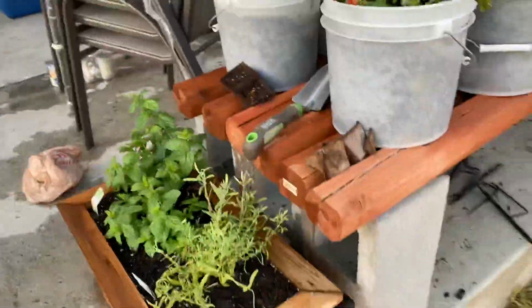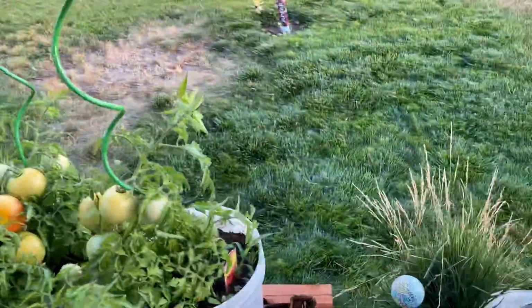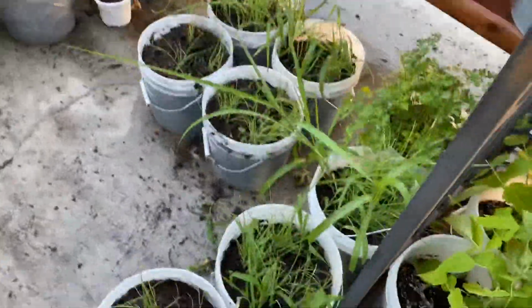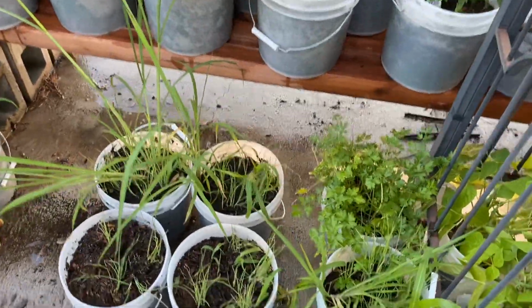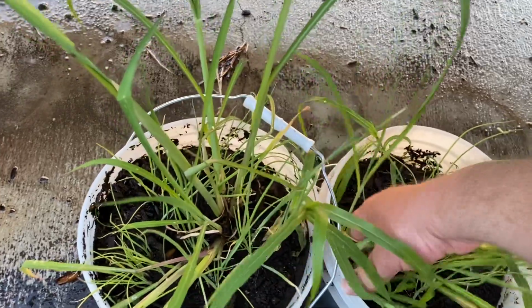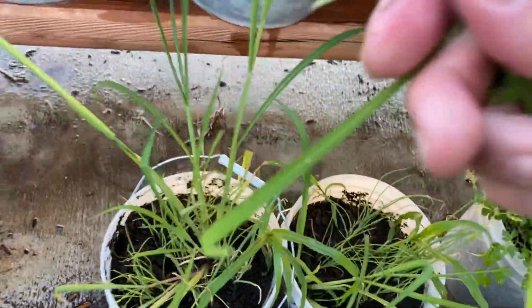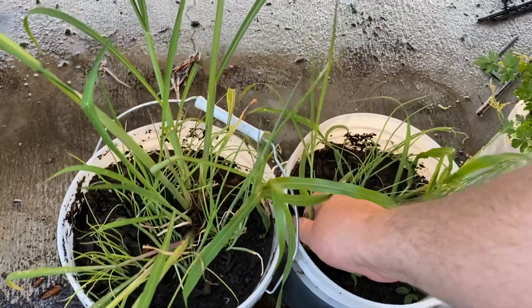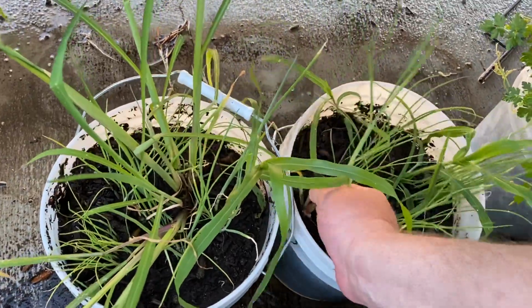Here's our lavender and mint. And then I can show you some big old peppers growing here. It's like banana peppers right there. I don't know what to think about these green onions. They take a long time to grow, and these weeds just like to overtake the bucket and try to choke out the green onions. And when I pull these out, it pulls out a handful of green onions, so I'm not real sure what to do about that.